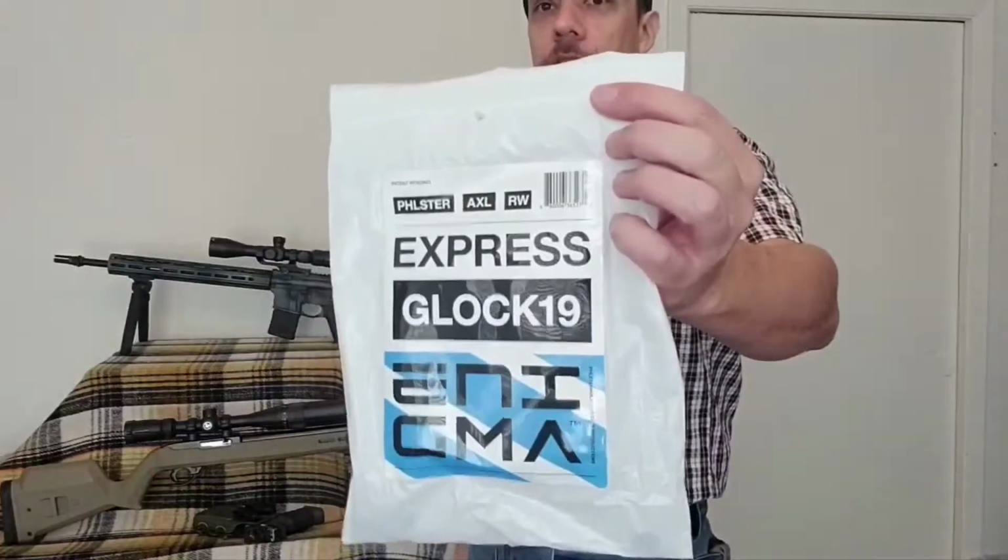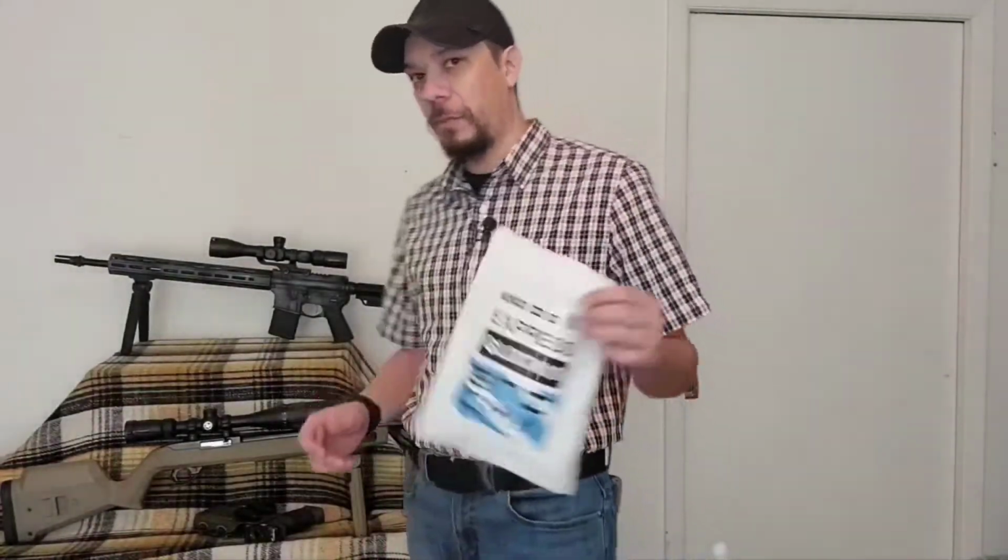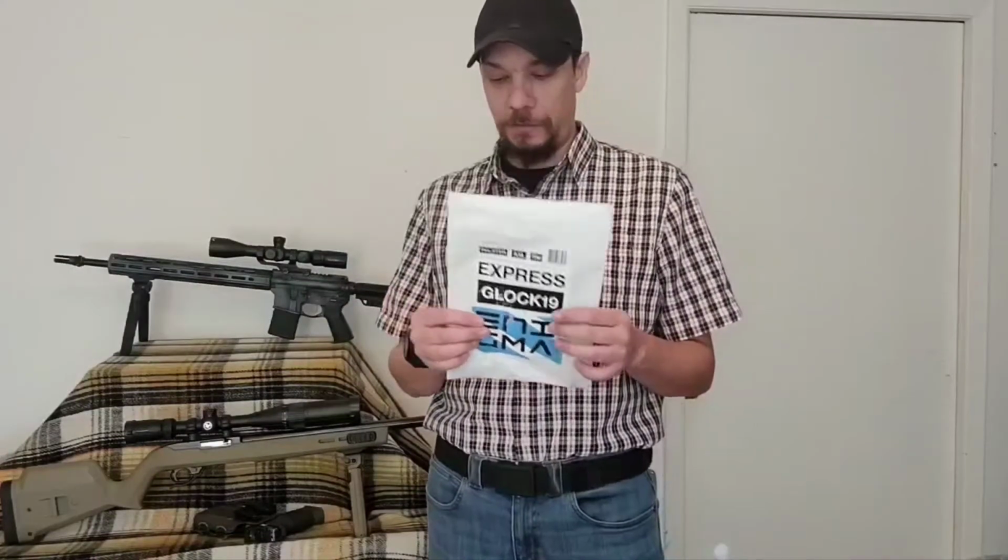This is the Phlster Enigma Express. What the Express is, it's packaged with a slightly different Enigma chassis. The belt is a little bit more simplified. It comes standard with the regular leg leash and all that stuff, of course. And this package also includes the holster.